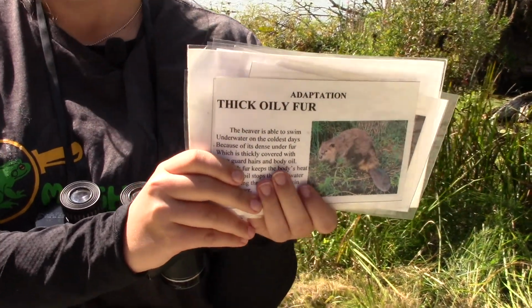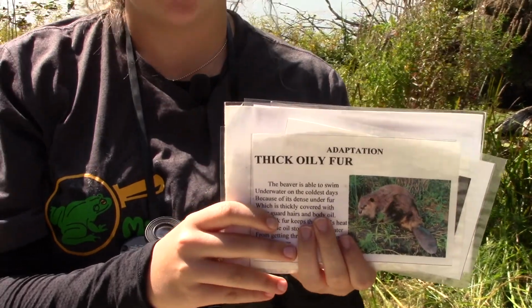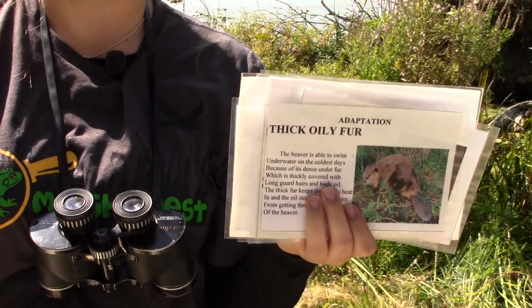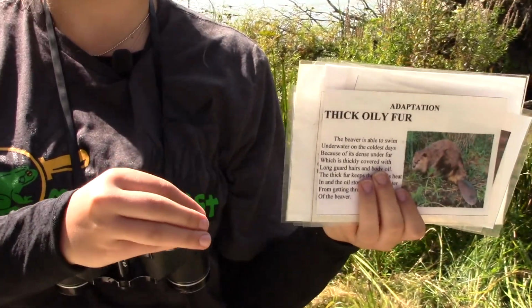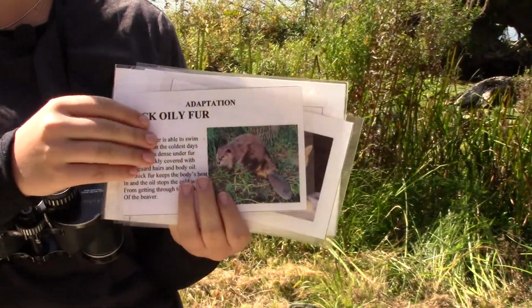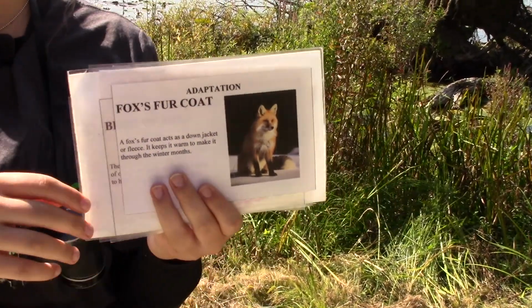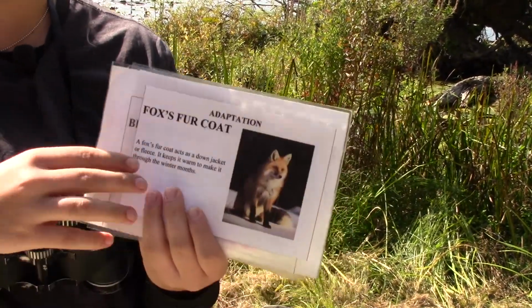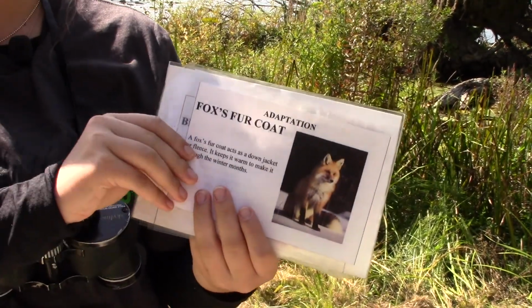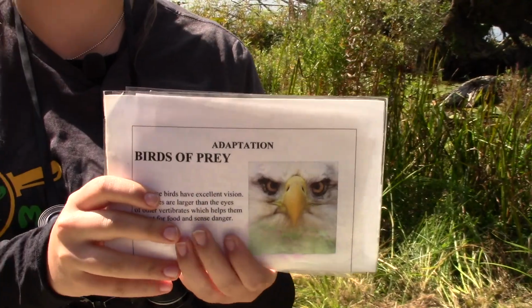We have thick, oily fur from the beaver, and the beaver swims in the water. And if you know anything about oil and water, they do not mix. So the cold water is unable to get to the beaver's skin because the oil makes almost a shield for it. Now we have a fox's fur coat. It's kind of its own personal jacket. It keeps it warm in the winter and helps it survive those cold months.